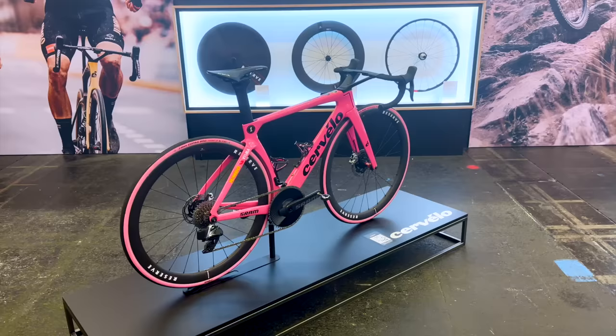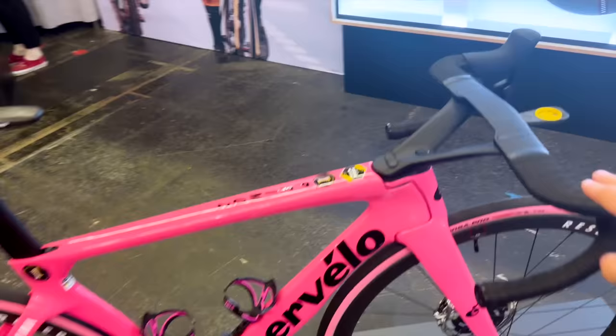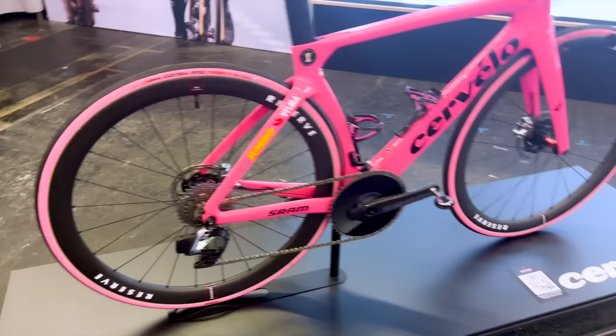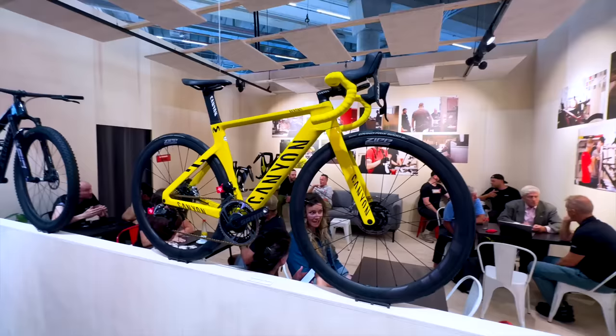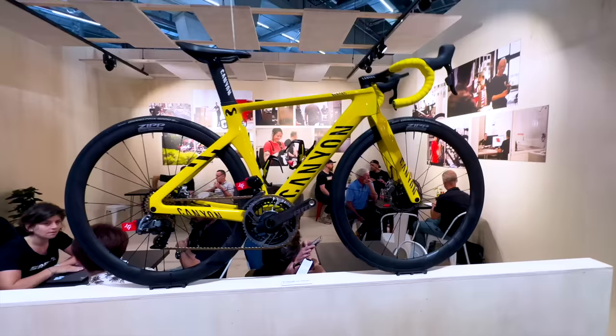I just bumped into the Reserve brand, which is the brand that supplies Jumbo-Visma with the wheels. And here is the Primož Roglič bike from the Giro d'Italia 2023. He won this year, of course, so it's a nice pink color. Here is another custom bike, or I mean a really special bike. It's a Canyon Aeroad of Annemiek van Vleuten. She won the Tour de France Femmes last year.